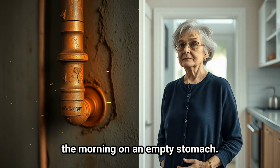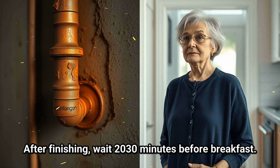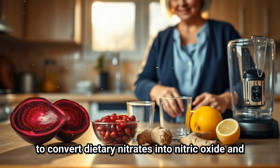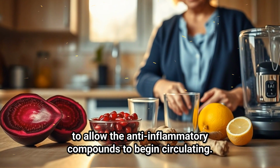5. Drink this cup first thing in the morning on an empty stomach. After finishing, wait 20-30 minutes before breakfast. This timing gives your body a clean window to convert dietary nitrates into nitric oxide and to allow the anti-inflammatory compounds to begin circulating.